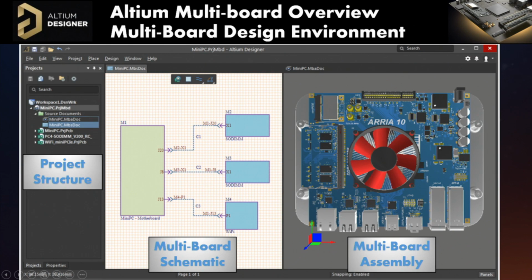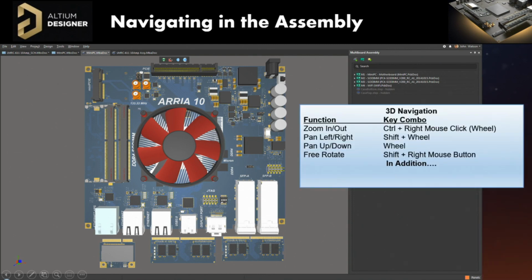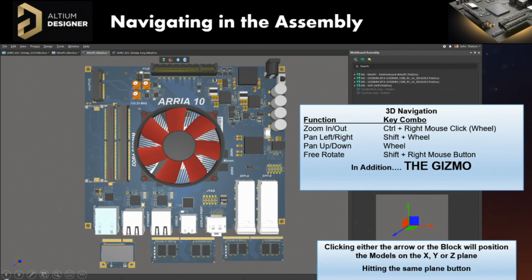So here you have that structure again. Let's just learn how to navigate in this assembly a little bit, because I can tell you that learning how to navigate in your PCB is really important. Keep in mind that you have a gizmo available that you can use to turn the board in any of the planes or axes. Learning how to hit those planes will navigate the board back to where it was. So learn how to navigate your board pretty easily.